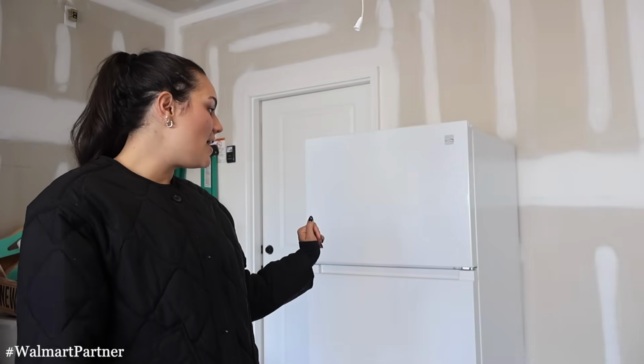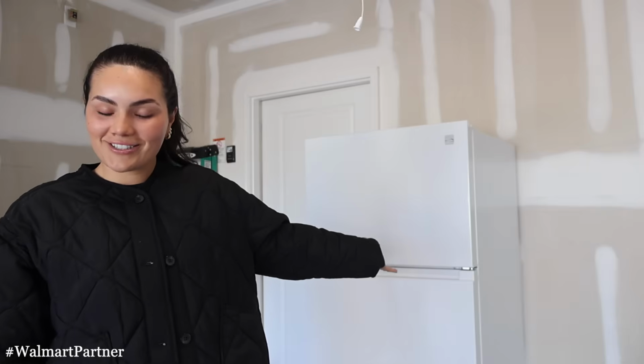They have a wide variety of appliances. We went with the Kenmore outdoor fridge. We've heard good things about the brand Kenmore, and it is perfect. It's exactly what we need, and it was just delivered. They rolled it right in, and everything worked out great. So I'm so excited to show it to you guys. It's white, of course. Had to pick that.